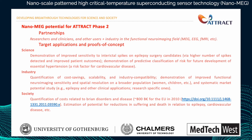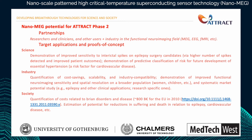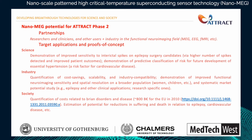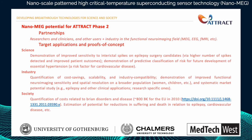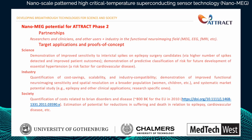A targeted demonstration of improved functional neuroimaging sensitivity and spatial resolution on a broader population, women and children, for example, and a systematic market potential study, for example with epilepsy and other clinical applications, as well as research-specific ones, are also planned. Society stands to benefit in terms of cost savings and reduction of suffering and death, for example in relation to epilepsy, cardiovascular disease, and the broader area of brain disorders and disease.